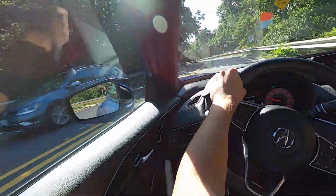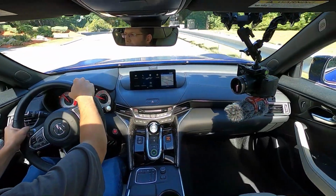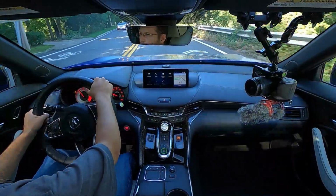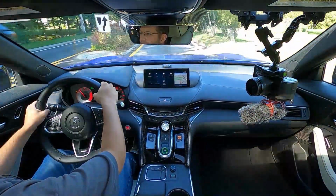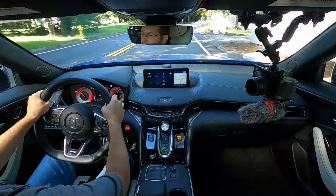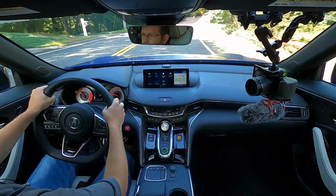Compared to non-German rivals like the Genesis G70, Kia Stinger GT, Infiniti Q50S Red Sport, and its closest competitor, the Cadillac CT5, the Type S feels very much at home on roads with sharper corners, as there's very little body roll. But also it's quicker to respond when it comes to steering input.